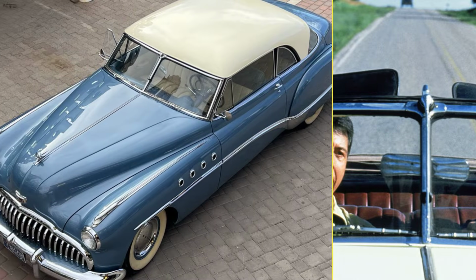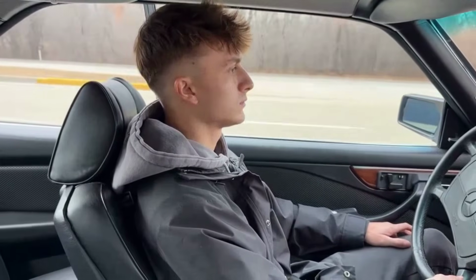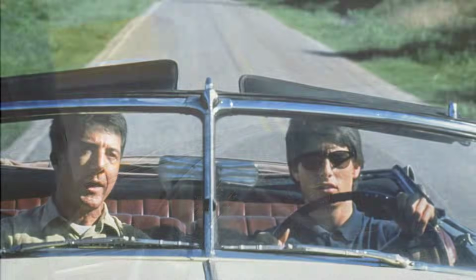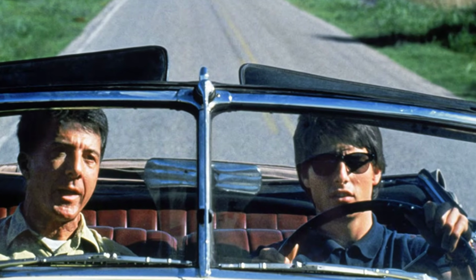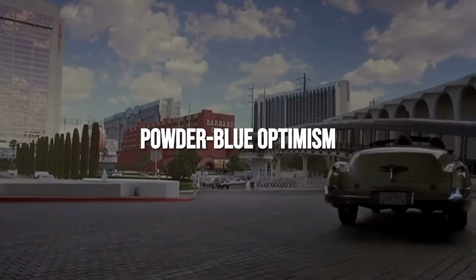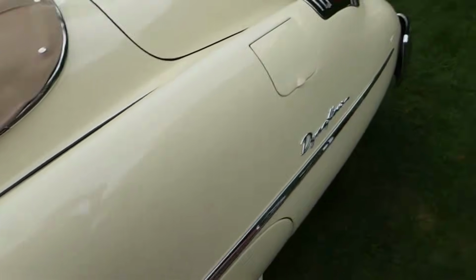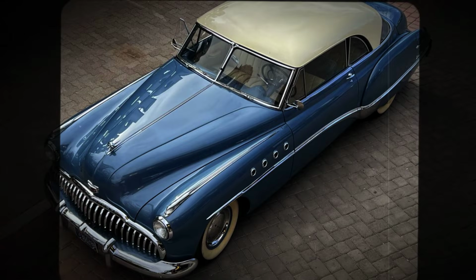On screen, that soft blue stood in sharp contrast to the slick, modern silver of Charlie's Mercedes. The Roadmaster's color became a quiet visual cue, setting up a clash of eras and values every time the two cars shared a frame. In Rain Man, even the paint had a story to tell.